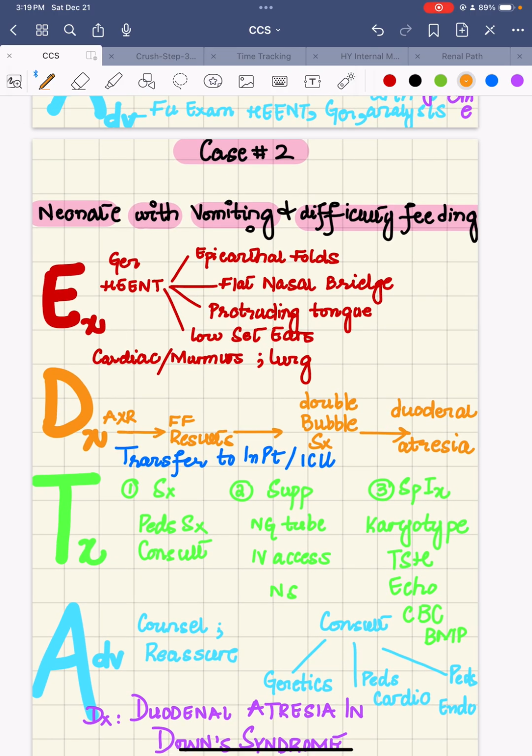Case number 2. Neonate with vomiting and difficulty feeding. On examination, do a general physical examination in head, eye, ear, nose and throat and look for epicanthal folds, flat nasal bridge, protruding tongue, low set ears, and cardiac murmurs in heart findings.